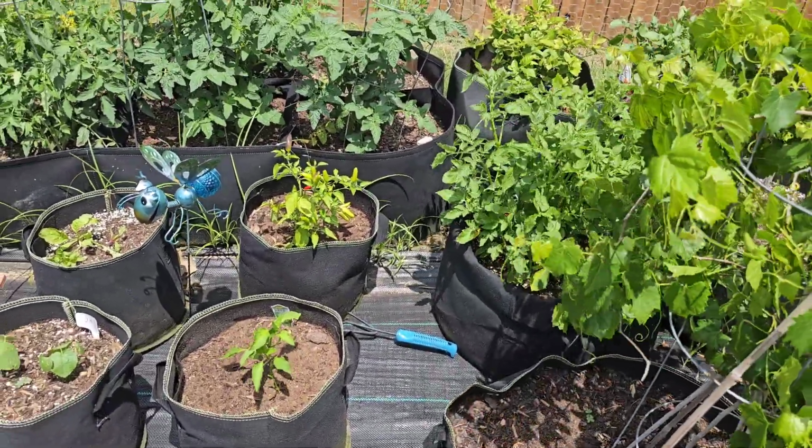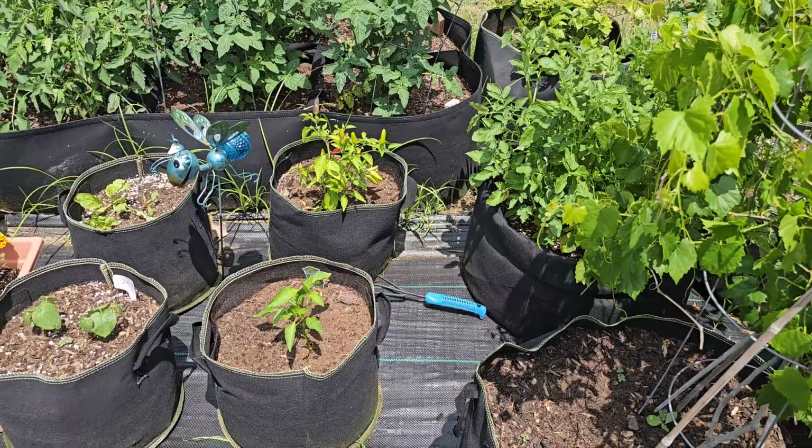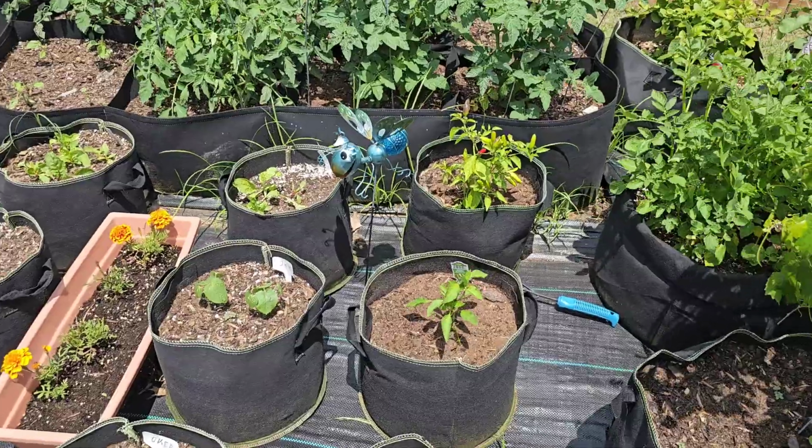Now go cut that pepper off over there. You see it turn brown? No. Right there. Oh yeah, I see. Excuse me. You can go get that off.